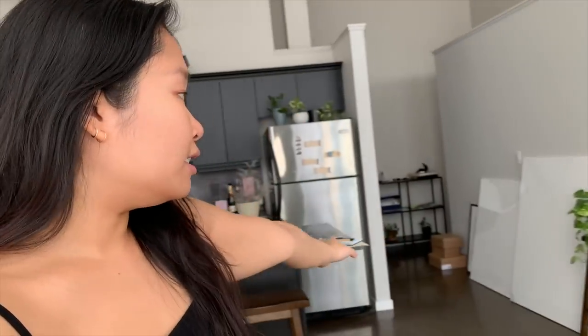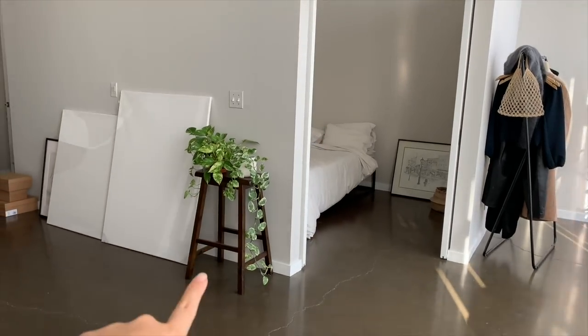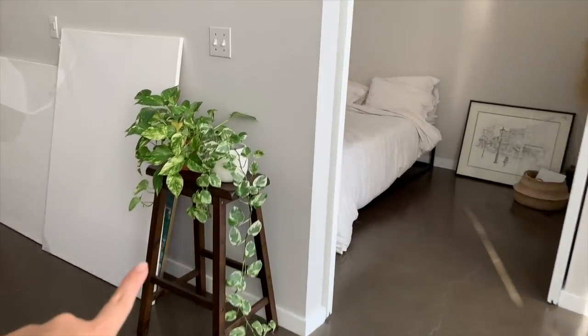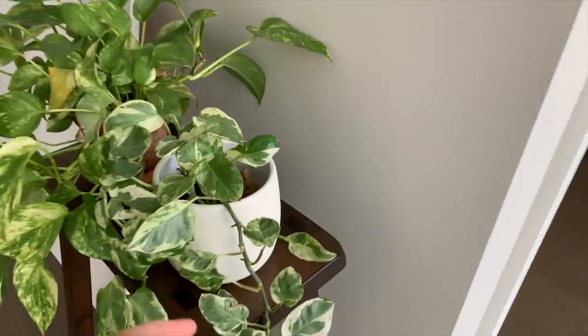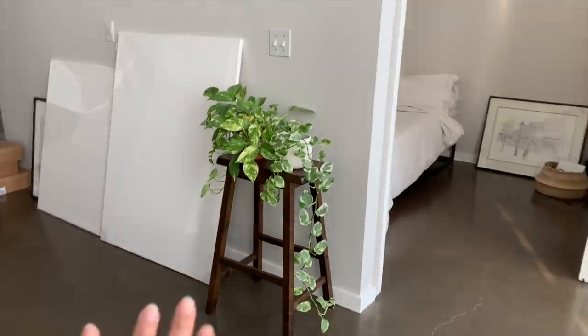I spent like the last 2 days just kind of cleaning my space. But I basically put a stool here because look at these plants. Like, look at my, I don't even remember what this is called, but she is thriving. And I thought it was really cute putting it there.